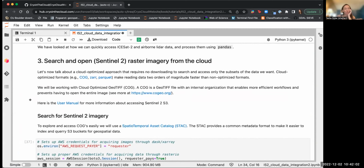Moving on, I'm going to show you an example of how to access and use cloud optimized data. So we're going to use Sentinel-2, but as I mentioned, there's a Landsat example in the other tutorial. So the cloud optimized data is going to allow us to search and access and subset the data that we want without having to download or open all of the data.